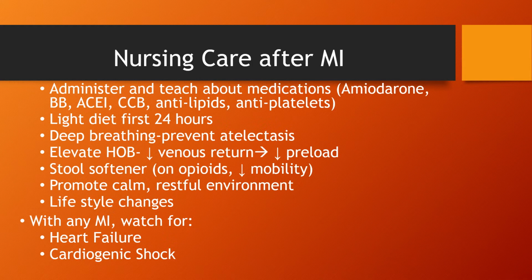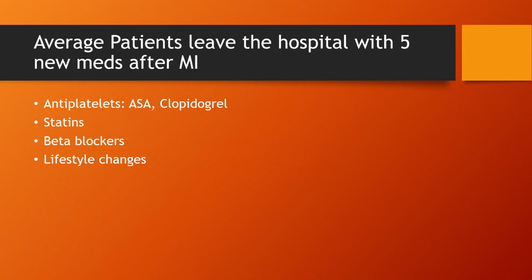We're going to keep the head of bed elevated to decrease venous return and to help decrease the preload. They're going to be on stool softeners because they are on opioids, and they also have decreased mobility. And thirdly, we don't want them to bear down or have a Valsalva maneuver. We're going to promote a calm, restful environment. They're going to have lifestyle changes, including diet, stop smoking. If they're diabetic, we're going to make sure they have more control of their blood sugars. With any MI, we're going to watch for cardiac failure and cardiogenic shock.